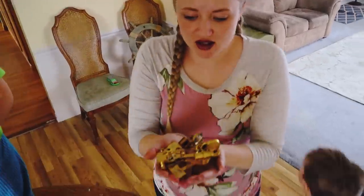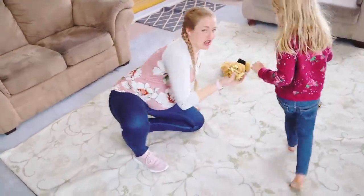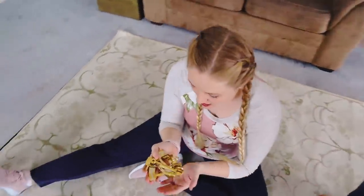I think I know what this is. What is it? The sextant. Really? It's to be able to navigate the ocean, the seas.